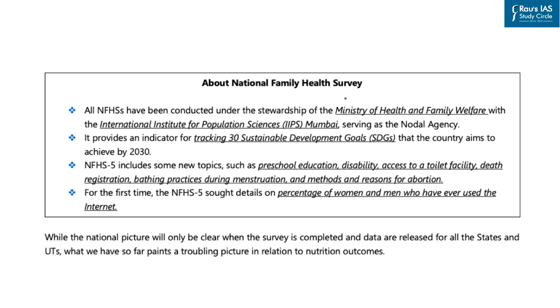So the National Family Health Survey has been conducted under the Ministry of Health and Family Welfare along with the International Institute for Population Sciences, Mumbai, which serves as the nodal agency. The survey provides indicators in order to track 30 sustainable development goals which the country aims to achieve by the year 2030. Further, NFHS 5 includes some new topics such as preschool education, disability, access to toilet facility, death registration, bathing practices during menstruation, and methods and reasons for abortion. Now, another important aspect highlighted here is that for the first time, NFHS 5 saw details on percentage of women and men who have ever used internet.